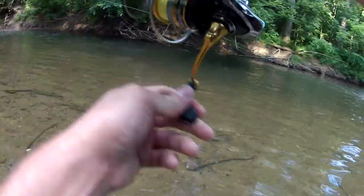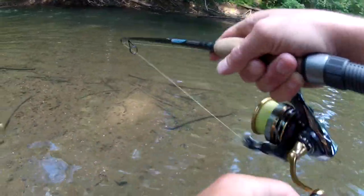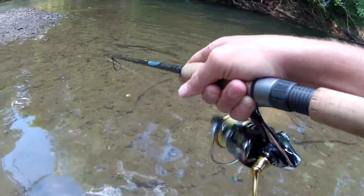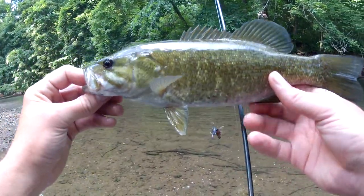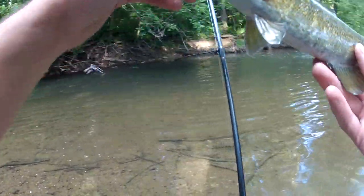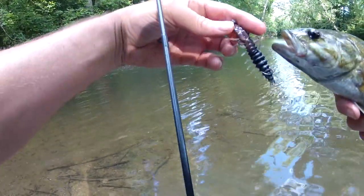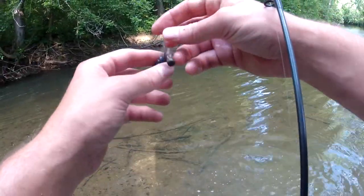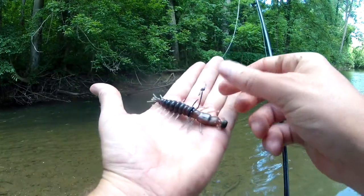First cast, bubbles going backwards. Oh man, I told you guys. I mean, this ain't a monster fish. This is micro fishing right here. Look at that. First cast where the bubbles are going backwards on the Neko Hellgrammite. Oh, well, that wasn't graceful. It'll work.